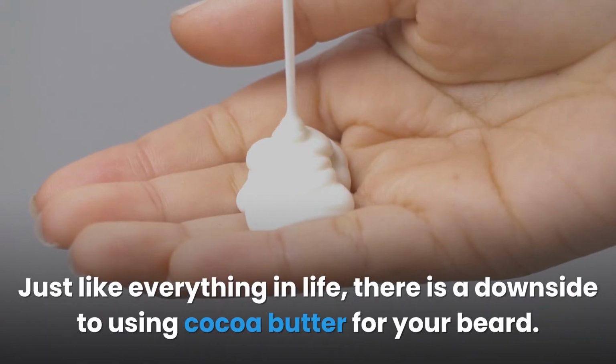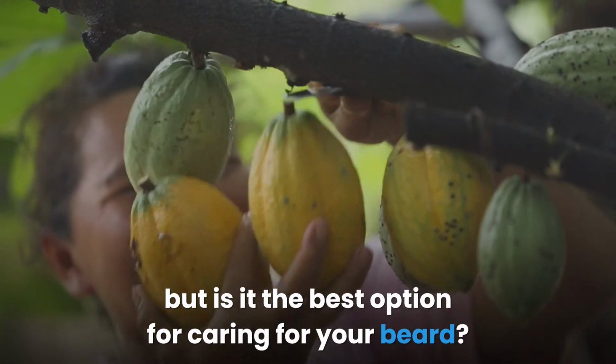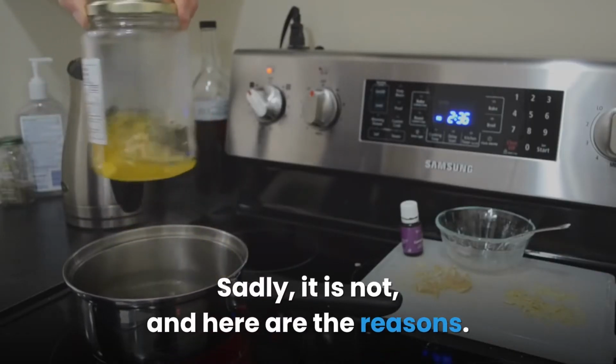Just like everything in life, there is a downside to using cocoa butter for your beard. Nature is kind enough to have given us cocoa butter for use, but is it the best option for caring for your beard? Sadly, it is not, and here are the reasons.